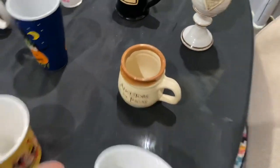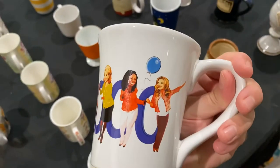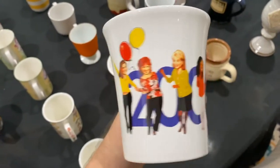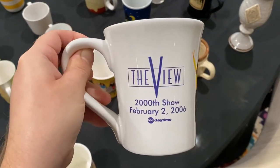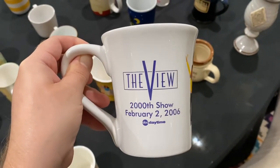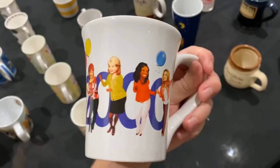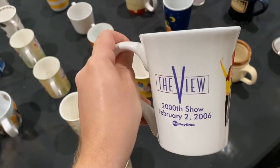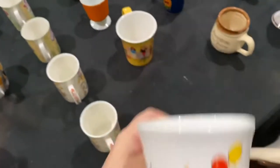I'm gonna kind of work my way around the table. I was in Kyle Library Thrift with my brother and mom, and my brother let me buy these because he already had some mugs from The View. This is from the 2000th show. See all of them there, really cool. So not the year 2000, it was actually 2006. So I thought that was neat to get for a dollar.